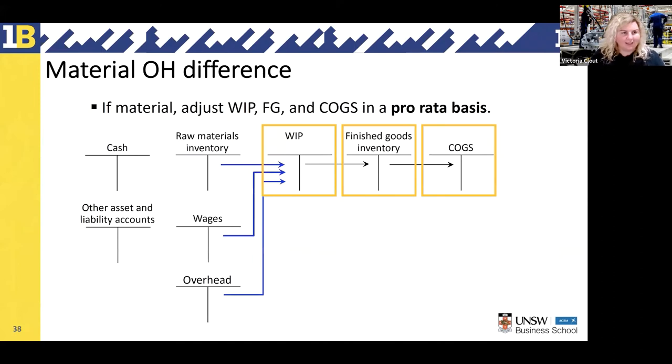Let's imagine a different example. Let's say if it is material, we're going to, on a pro rata basis, spread some of that under or over applied overhead to work in process, finished goods, and cost of goods sold, because all three of them have overhead applied included.